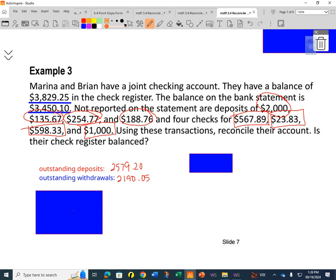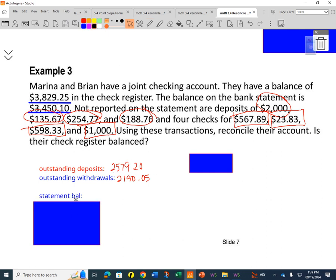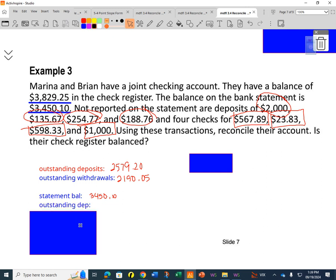Okay, and we're going to use our same thing. Our ending statement balance, so now we're going to figure out which one is which. Well, this one is a check register balance, so that's not the one we need. We need the statement balance, 3450.10, right? Then what are we going to do with our outstanding deposits? Add them. Thank you, Iana. We're going to add them, 2579.20. What are we going to do with the outstanding withdrawals or the outstanding checks? We're going to subtract them.